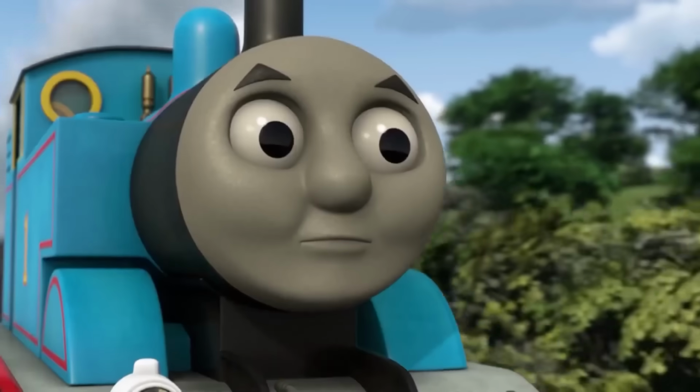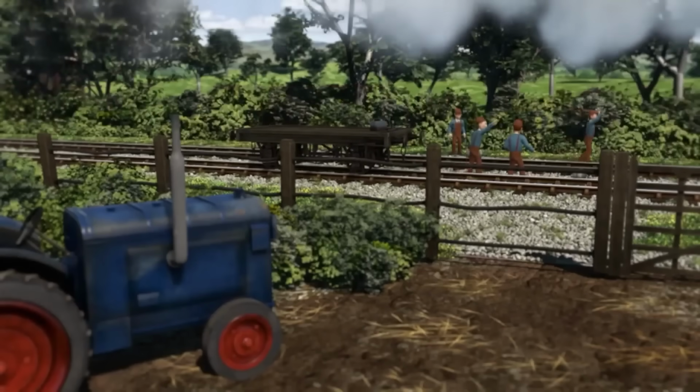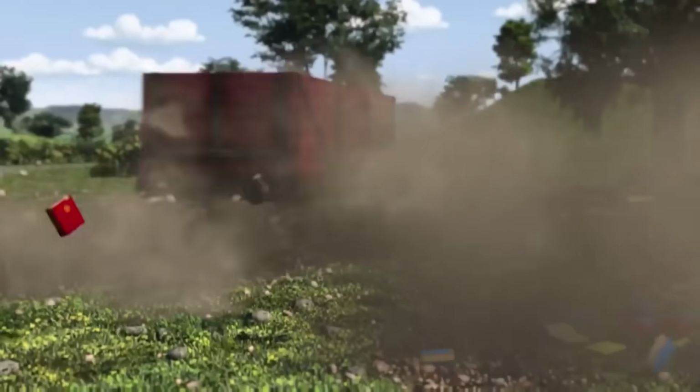He literally says out loud, oh, those bumpy tracks won't stop me. Out of the way, workmen that are working on this bumpy track. I got books to deliver. Oh, God, the bumpy tracks are stopping me. Oh, no. Oh, geez, oh, my. Oh, not the books. Not the books.